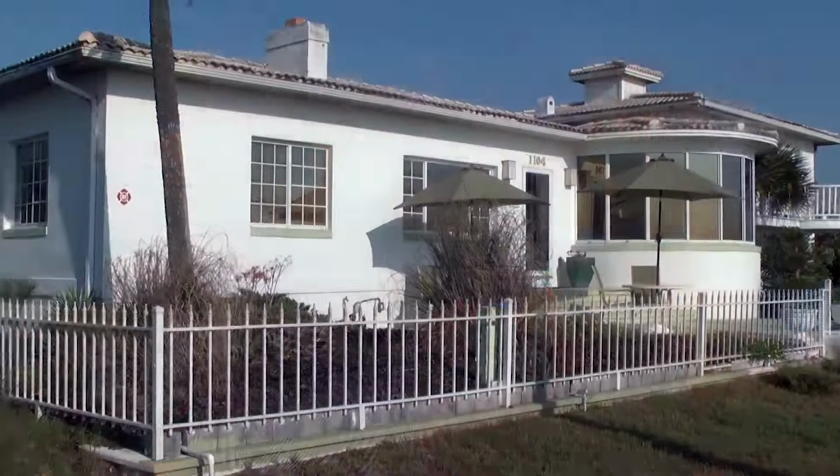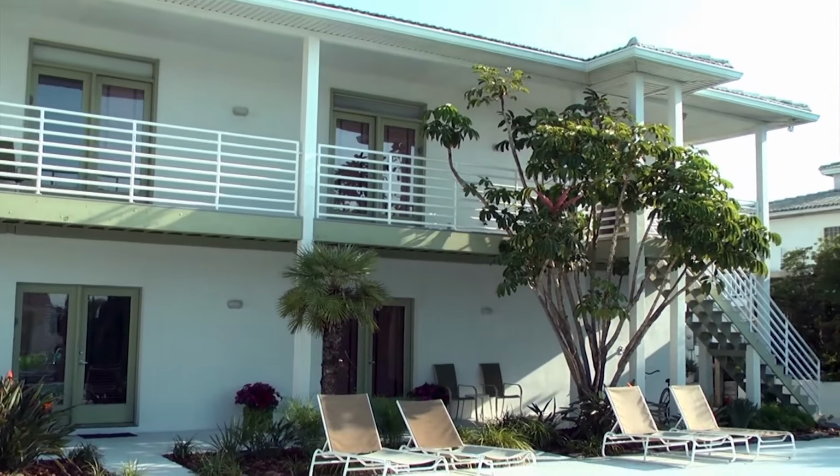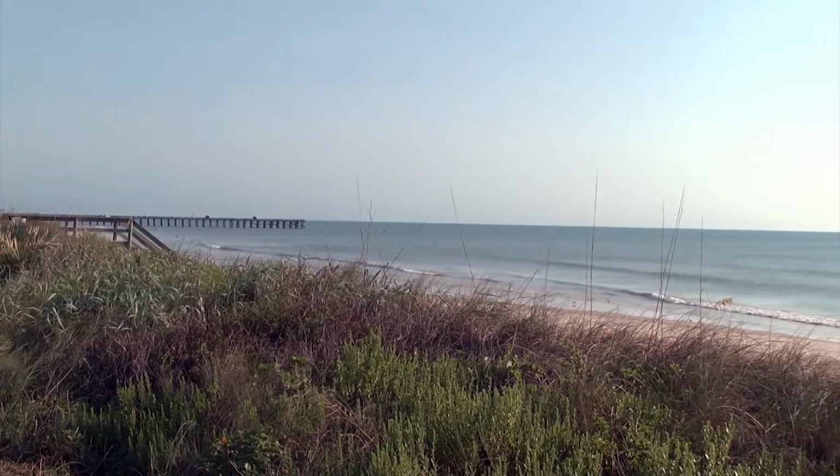We are at the White Orchid Inn in Flagler Beach, where people come to relax, recharge, and reconnect. Heather, can you tell everyone all about the White Orchid Inn? We are a quaint, quiet inn, and we are beachfront here in Flagler Beach, Florida. It's a great escape if you're looking to relax, get away from maybe the touristy type destinations, and just calm down and recharge and reconnect with people you love.